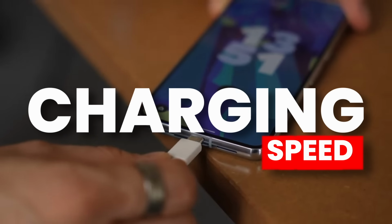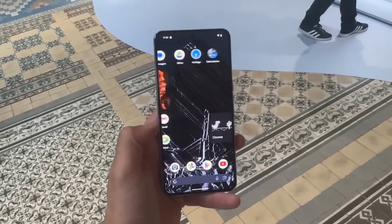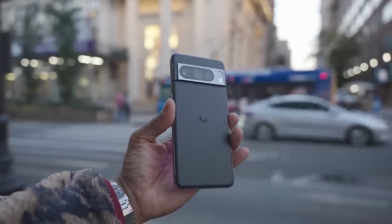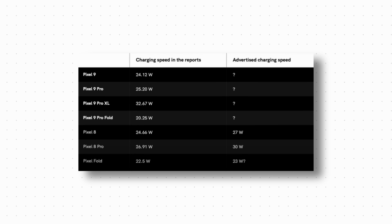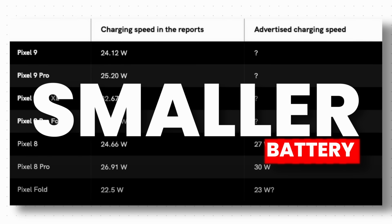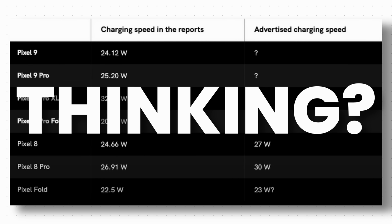The charging speed for all the models of the Pixel 9 series is also out, and it seems like we are not going to see any significant changes. The charging speed, although different on each one, saw a slight bump up on Pixel 9 Pro XL over Pixel 8 Pro, but there is no change on the smaller version of Pixel 9. But the Pixel 9 Pro Fold charging speed is decreased. I don't know what is going on. Smaller battery, less charging speed. What is Google even thinking about the Pixel 9 Pro Fold?